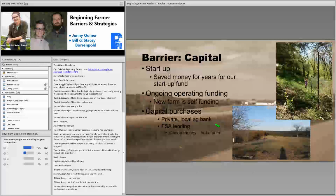So we saved money for years and put it into a startup fund that we just let grow, and when the time was right, we were able to move that money out and move it into buying a tractor. Bought a tractor out of Michigan, and found what worked for us, and then bought that. So we saved our money. Ongoing operating funding. Our farm is self-funding.